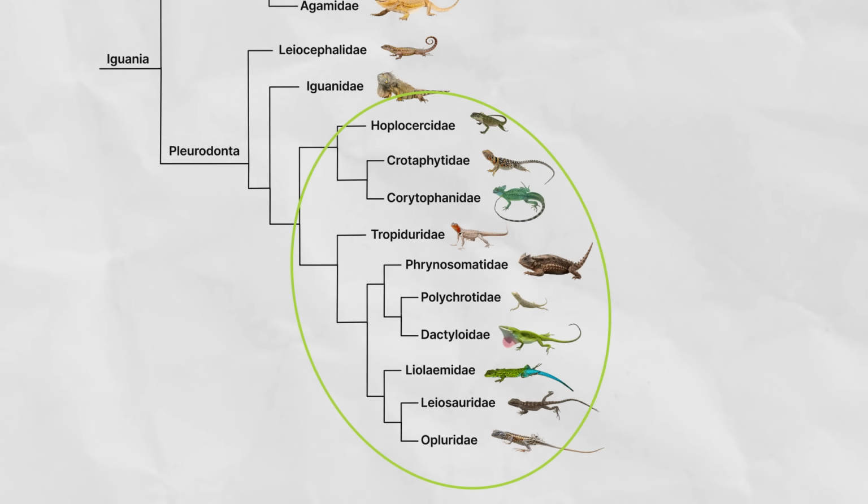And that brings us to the larger clade of potential iguanas. And remember, for helmeted iguanas to be true iguanas, then not only do the dwarf iguanas and collared lizards need to be iguanas, but also everything in this other clade as well. Because all 10 of these families are more closely related to one another than they are to the iguanids.